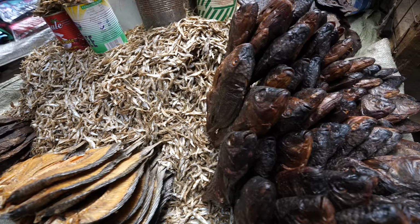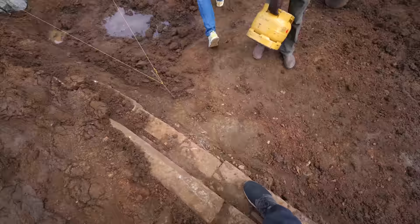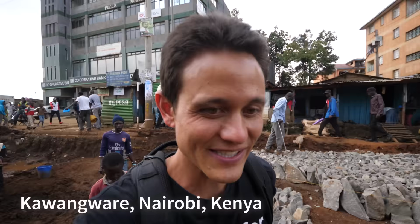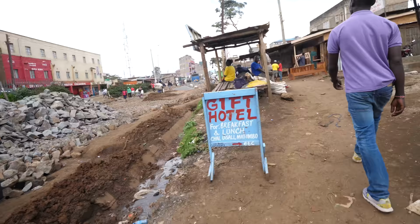And those are the fish that we ate at the beginning of the day, the same dried fish. They're from Lake Victoria, right? Yeah, from Lake Victoria. We're emerging from the market now, back onto the main road. Serious road work happening here. And James was telling me because of the rains, it's been like a swimming pool here, yeah? This would all fill up with water. Oh, that's a lot of rocks.